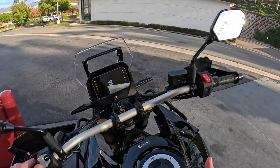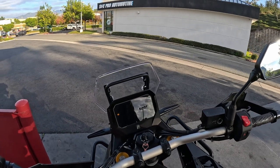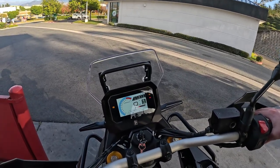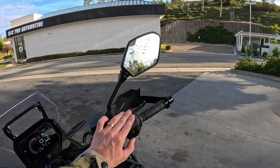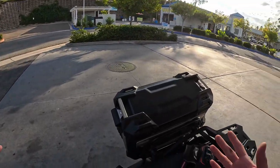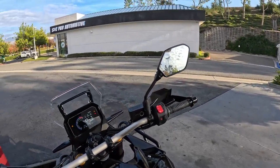We are topped off on fuel. I'm going to reset the trip two, and we're ready to begin. I'm going to head out and time lapse the whole trip, so feel free to enjoy, and we'll catch up with you when we get back.